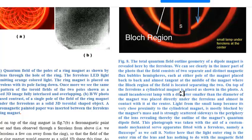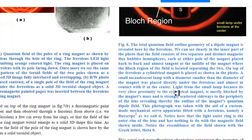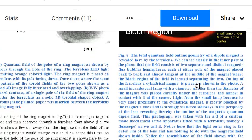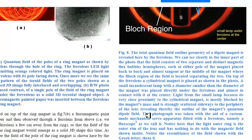A small lamp is placed underneath. So he said a small incandescent lamp with a diameter smaller than the diameter of the magnet was placed directly under the ferro lens and almost in contact with the center. So light from a small lamp, because of its very close proximity to the magnet, is mostly blocked by the magnet's mass and is strongly scattered sideways to the periphery of the lens, revealing thereby the outline of the magnet's quantum dipole field. So he is calling this a quantum dipole field, which it is not.